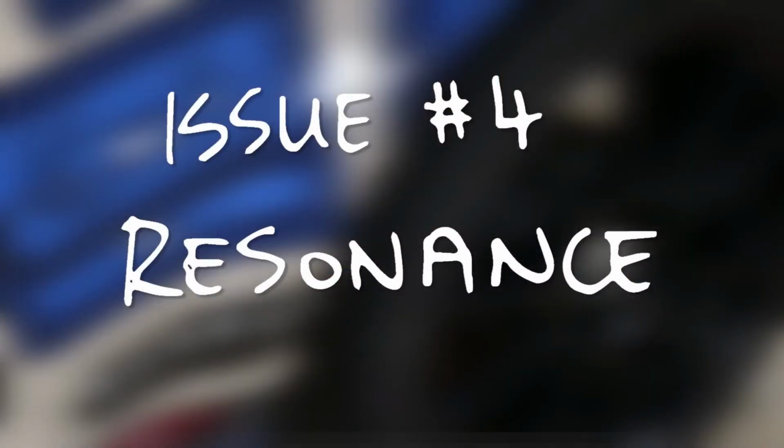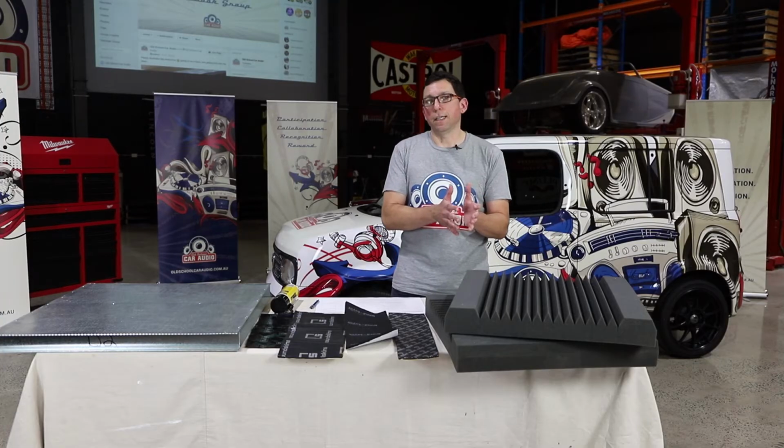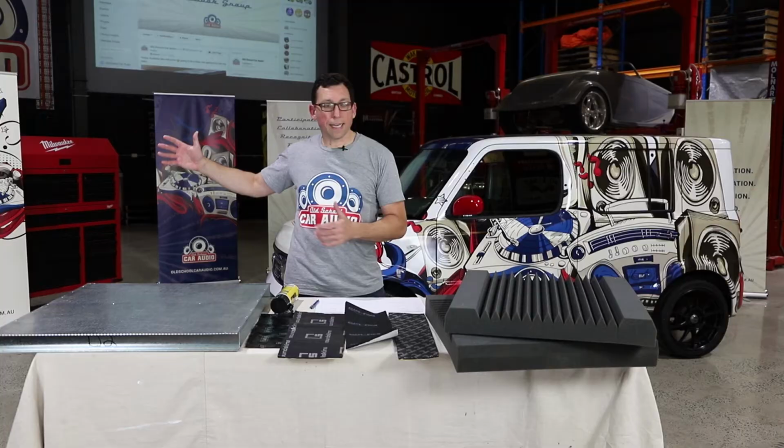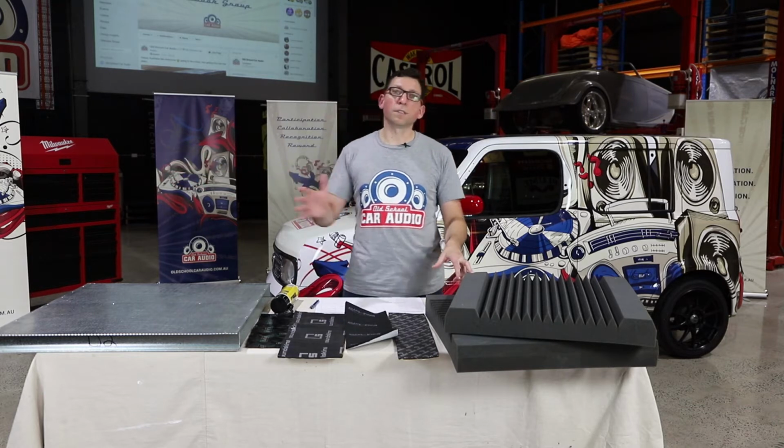Fourth one on the list is resonance, which effectively is vibration. Now, resonance occurs when something like a panel or a thin piece of metal in your car, like a door skin, will vibrate, but it is caused by something else vibrating. So again, sound pressure from your subwoofers will vibrate a panel. When that panel oscillates, that's called resonance, when it's caused by another thing causing the vibration.